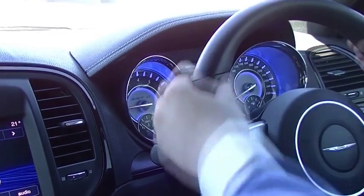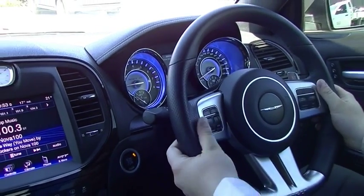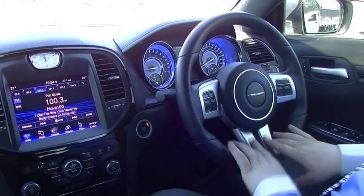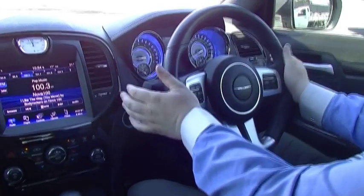Anyway, leather wrapped steering wheel here, perforated and solid leather at the top, cruise control on the right, your menu controls on the left, including Bluetooth phone. Do like the stainless plastic trims on the inside here, really good look. Do have flappy paddles as well if you're feeling that way inclined.